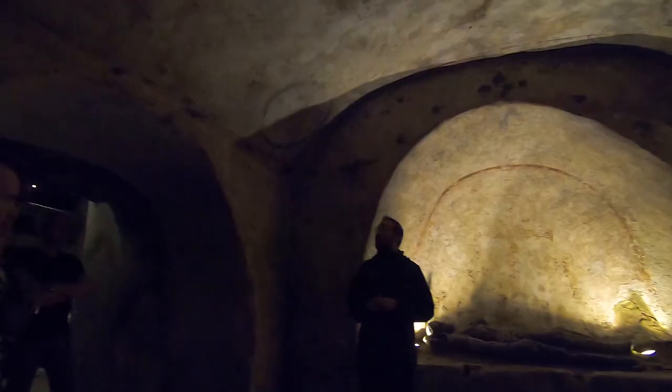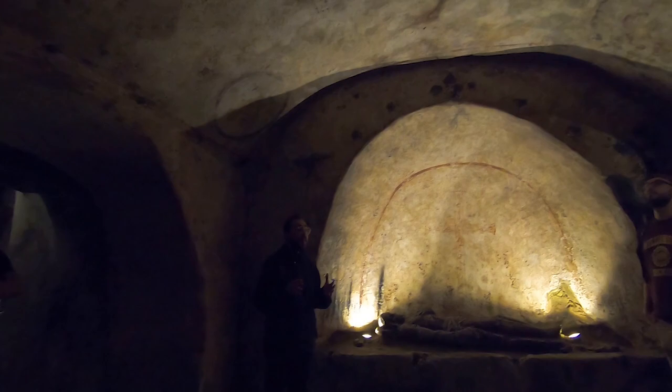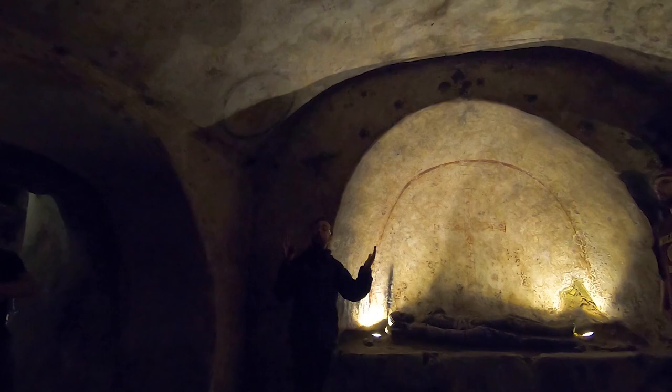This is a cubiculum. Cubiculum is a Latin word that means bedroom, because for the Christians, death is the rest, waiting for the resurrection. So you have to imagine the cubiculum like the private chapel. This is a family chapel.